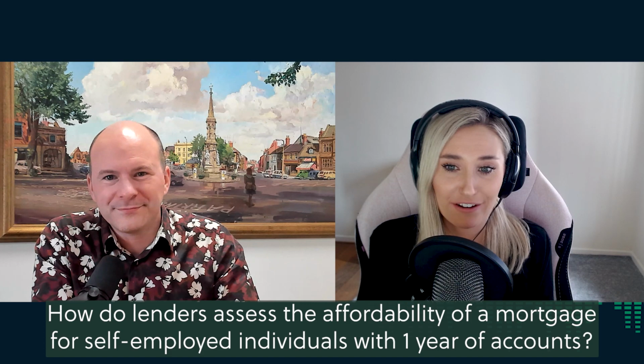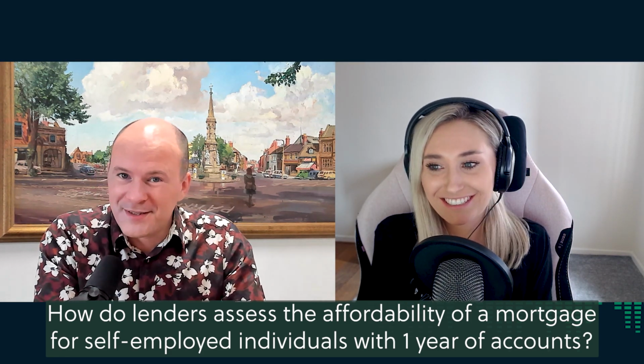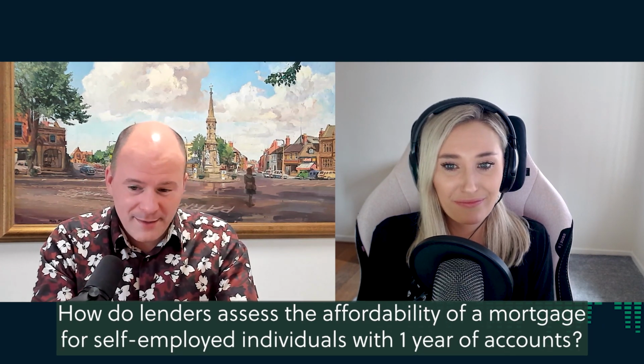So moving on then, how do lenders assess the affordability of a mortgage for self-employed individuals with 1 year's accounts? Okay, very much the same as they assess every other mortgage. Really, it's going to be looking at your income and then looking at your outgoings as well. So it's really important we factor in any other kind of debts you've got, loans, credit cards, that sort of thing. And then the lender's going to use that to calculate what they'll lend to you. Now, normally we're going to be kind of 4.5 times your income, but the more other debts and things you have in the background, the less that's going to be. Just the same as any other case.